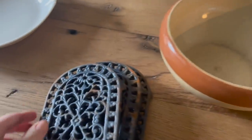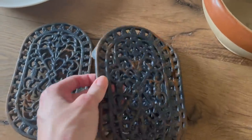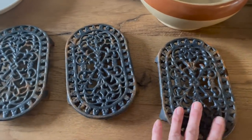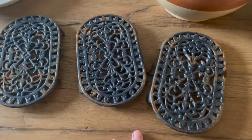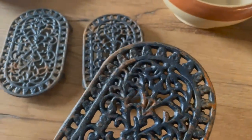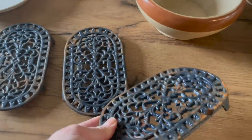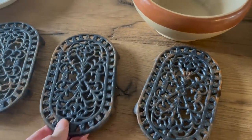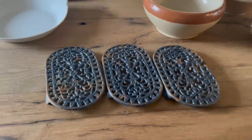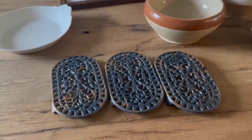Then I got all these. I have quite a few. Trivet, I think is a word in French. That's just to put your hot dishes and pans on. These are all very rusty, which is not harmful, but I thought I might even just clean them and spray paint them black, just, I don't know, because I wasn't sure if I wanted to leave them this way. Many of the other ones I have are dark navy blue as well, by the way.